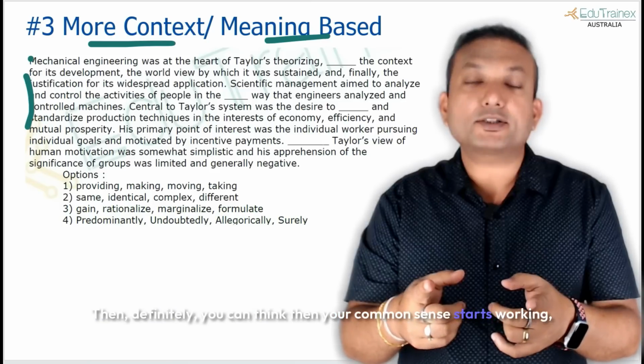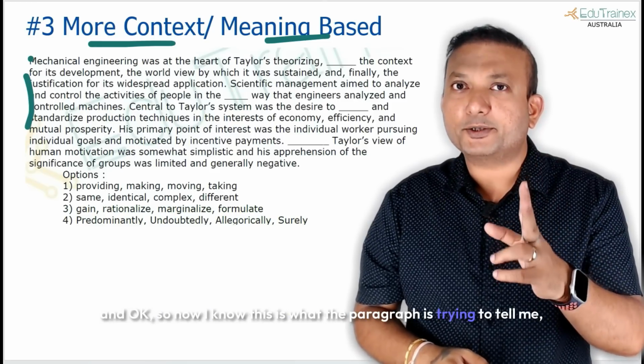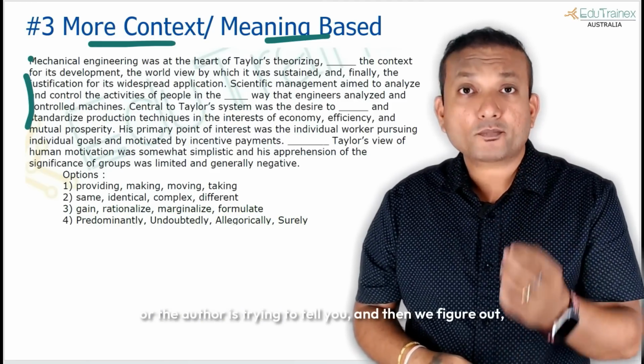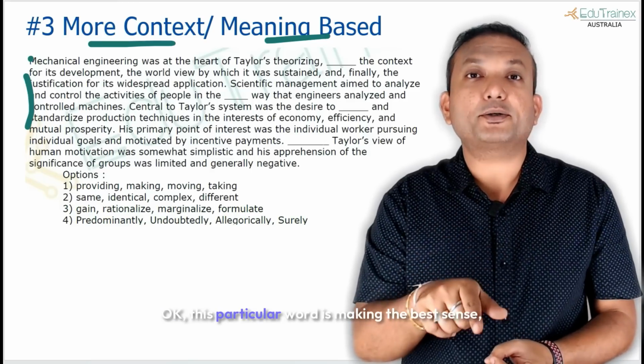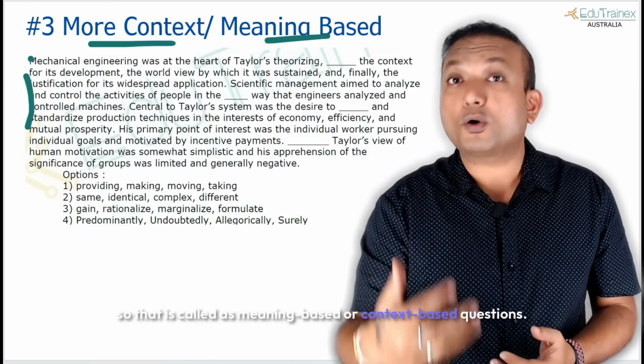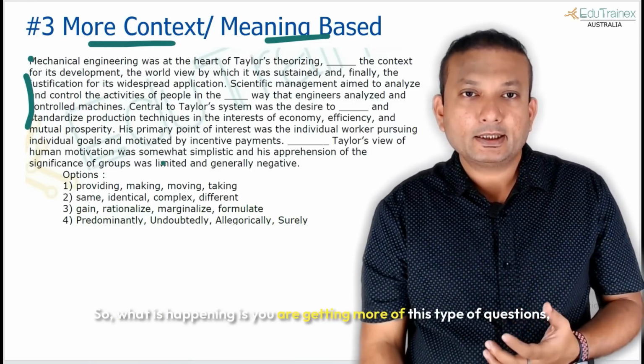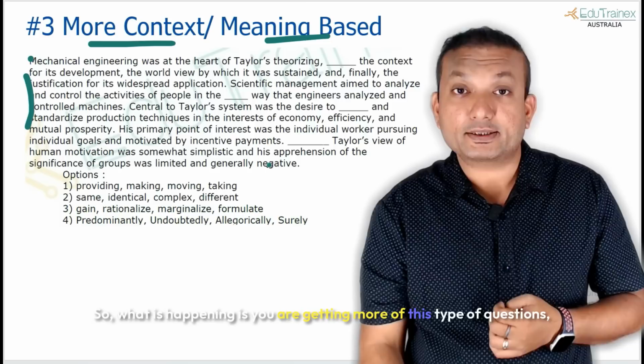So once you understand the meaning, then definitely you can think. Then your common sense starts working and okay, so now I know this is what the paragraph is trying to tell me or the author is trying to tell you. And then we figure out, okay, this particular word is making the best sense. So that is called meaning based or context based questions. So what is happening is you are getting more of this type of questions.